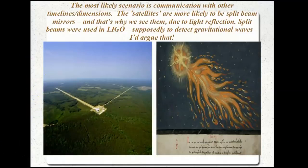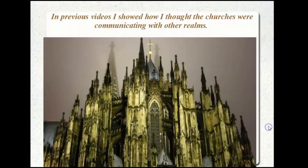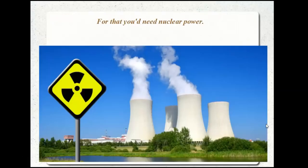And that's supposedly to detect gravitational waves. But I'd argue that. I think it's some kind of receiver. And of course we've been seeing lights in the sky, and they've been drawn and talked about for an incredibly long time. In previous videos I showed that I thought churches were communicating with other realms. And I said for that you would need nuclear power. You would need a lot of power.